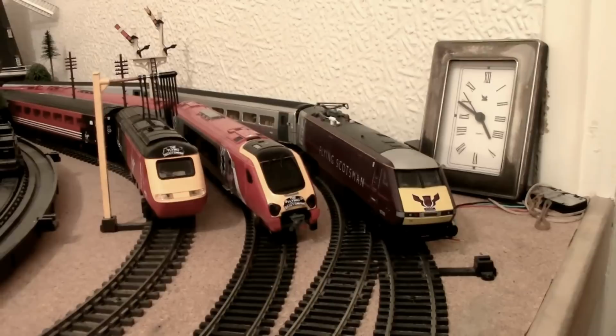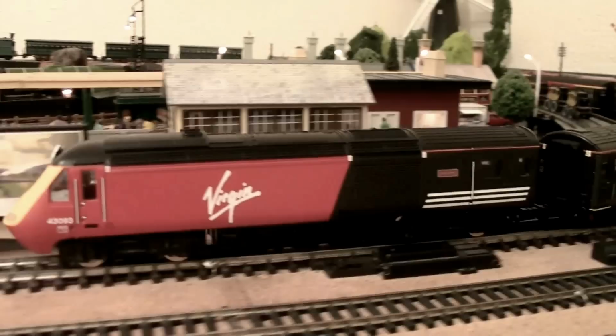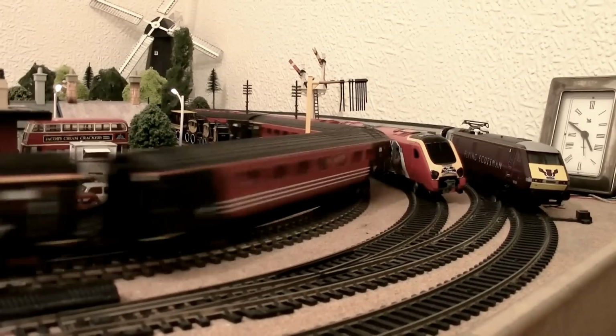Okay, we'll get these all on a run around, and then afterwards we can move back to 4472 for the finale of the video, back to the steamers. Here we go. Line one first. Yes. Cool. Yes. Okay, we'll slowly get the speed up. Yeah, getting more like it now. Yes, and that is another power car on the back end, by the way.